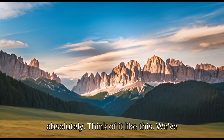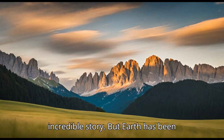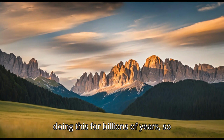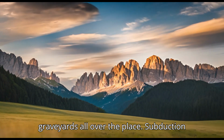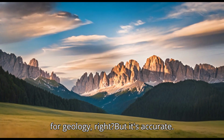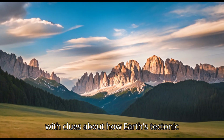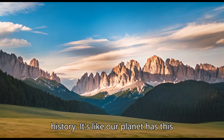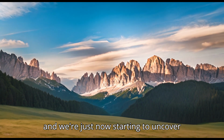Oh, absolutely. Think of it like this. We found one ancient slab, one incredible story. But Earth has been doing this for billions of years. So scientists are finding more and more of these, what they're calling subduction graveyards, all over the place. Subduction graveyards, that's a pretty metal term for geology. Right, but it's accurate. Each one is like a time capsule, packed with clues about how Earth's tectonic plates have shifted and moved throughout history. It's like our planet has this whole hidden history buried deep down, and we're just now starting to uncover it.